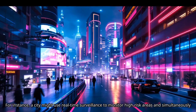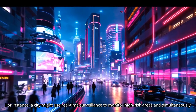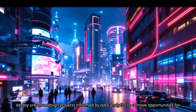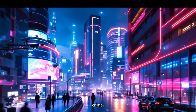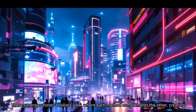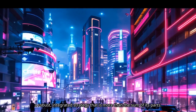By combining these approaches, crime scientists can address both the symptoms and the root causes of crime. For instance, a city might use real-time surveillance to monitor high-risk areas and simultaneously deploy urban redesign projects informed by data analytics to remove opportunities for crime. Such synergies foster a holistic view, where each method complements the other, creating a robust, integrated strategy that is more than the sum of its parts.